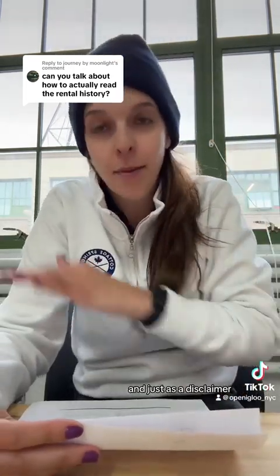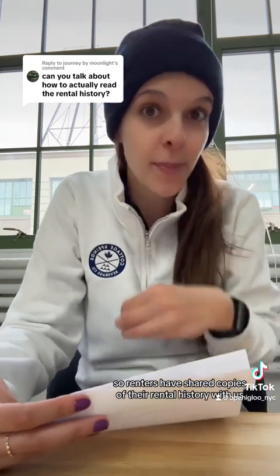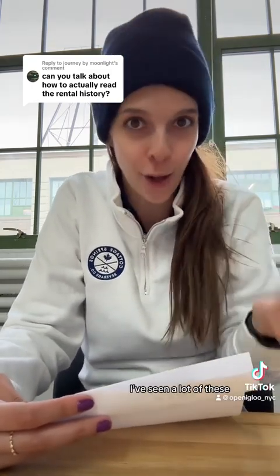And just as a disclaimer, I am not a lawyer. I am not a broker. I am not a landlord, but I did start Open Igloo, so renters have shared copies of their rental history with us. I've seen a lot of these. So let's go step by step on what you can expect to see on your rental history and what it means.